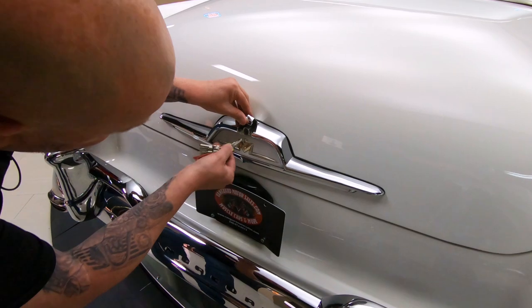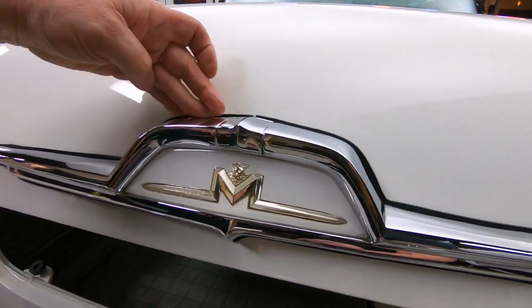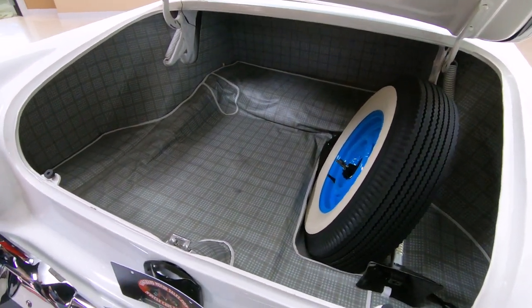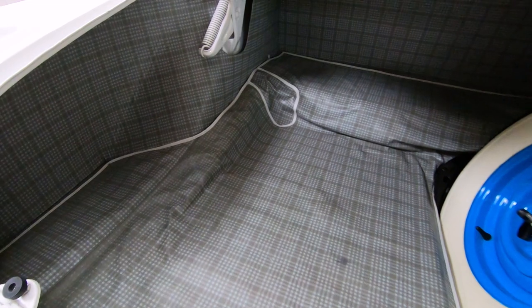And look at this, isn't that neat? Look at that emblem. Take a close look at that. Isn't that sweet? What a beautiful job. Look inside the trunk here. Looks brand new in there, man. The mat looks good. We got a spare tire all painted up to match. We got the jack in there.